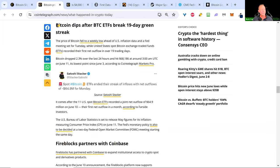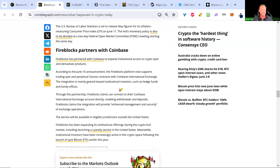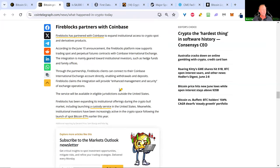And then the ETFs had a 19-day green streak. So this is some profit taking. You know, hedge fund traders are really probability traders. They are risk managers. And so taking some profits on these is prudent for them. It sure would have been nice of them to let us know they were going to do that. That doesn't usually happen.